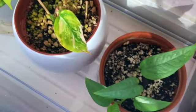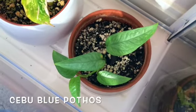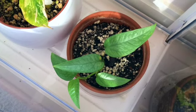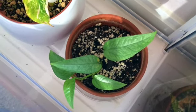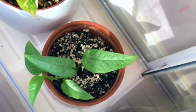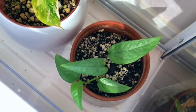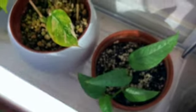And here is my Pothos Cebu Blue. So these guys, I got from the swap as well. When I got it, it only had maybe 2 leaves, and now it produced 3 new leaves. So it's doing very well.